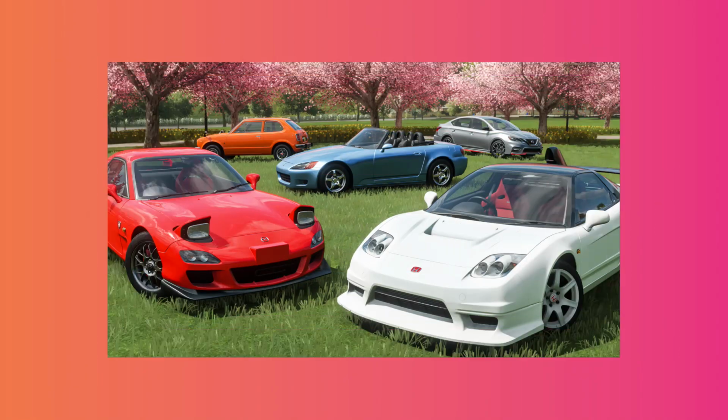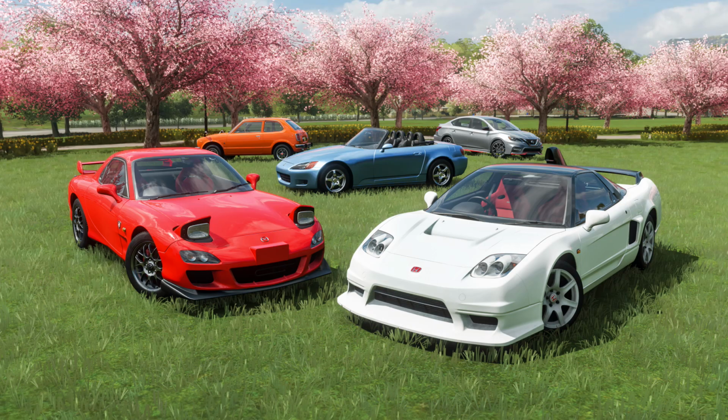And talking of lots of cars, I did say we were going to talk a little bit more about the Car Pass car packs as well. So should we have a look and see what we've got on offer there? Yeah, so we've got a few new car packs coming this time. So we've got the Japanese Heroes. Here they are in their natural habitat, just beneath some lovely cherry blossoms. You've got the Honda NSX GT. We've got the Mazda RX-7 Spirit R, the Honda S2000, the Nissan Sentra Nismo, and just over in the corner there, the Honda Civic RS.